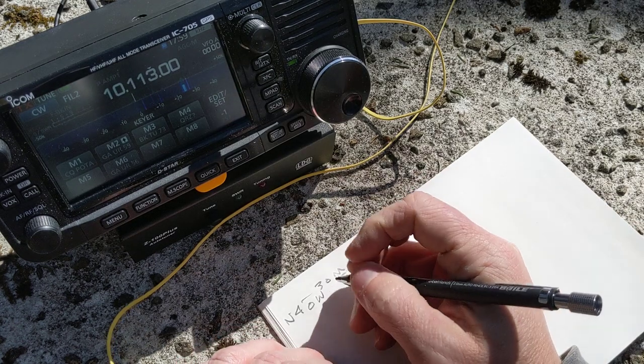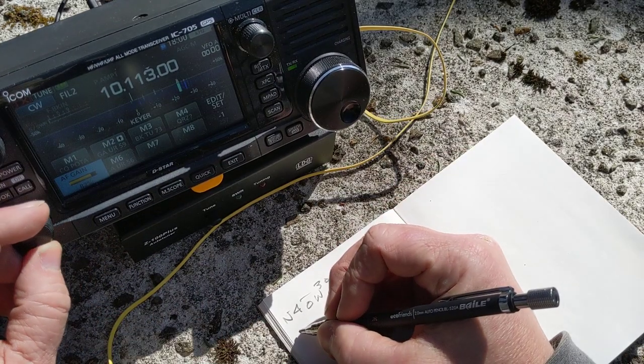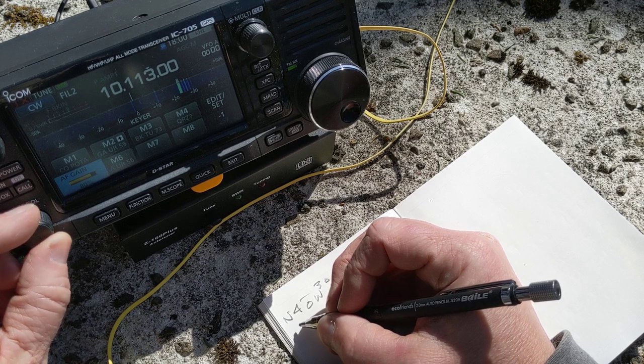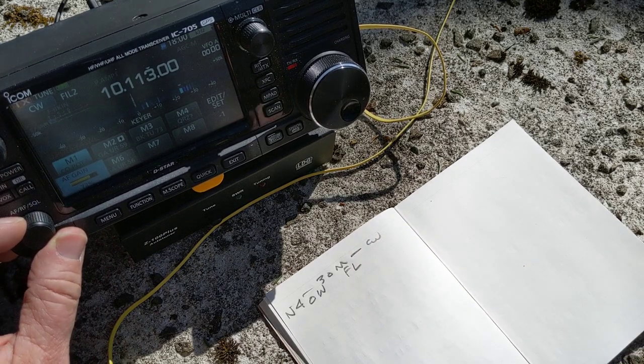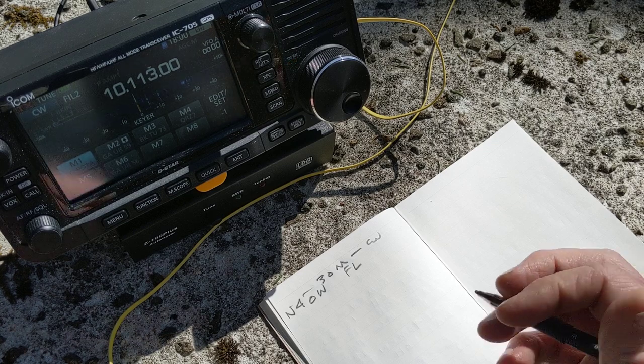Ooh, I hear a very weak signal. So buried down in noise, I'm going to have to wait a little bit. Maybe the band will change and I can hear them.